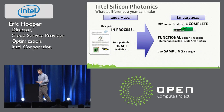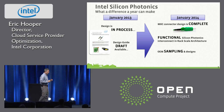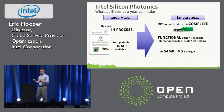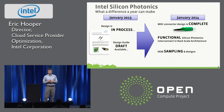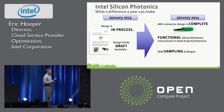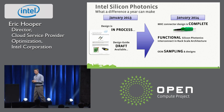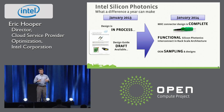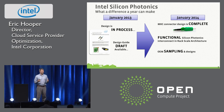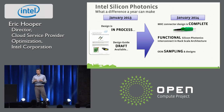The other thing we did at last year's OCP Summit is we showed some early samples of the silicon photonics cables and connectors. We talked about what the technology is capable of, and we released a design guide that described how you might incorporate optics into rack designs. In the past year, we've made lots of progress. We've completed the design with Corning on the MXC connector. It's the low-cost, multi-fiber connector that is built specifically for data center reliability, so you can scale this out across massive data center scales with confidence in the reliability. And we've delivered functional pre-production samples to a number of customers, and you've probably seen some OEMs publicly demonstrate functionality up to 100 gigabits per second links.